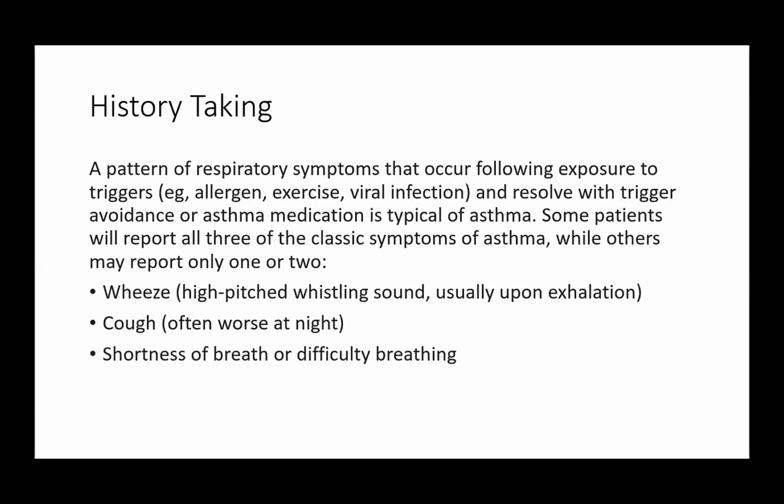Okay, and history taking. So I basically listed the important things here for us to go over. So again, as in the definition, pattern of respiratory symptoms following an exposure to a known trigger, and resolve with trigger avoidance or asthma medication treatment. Some of your patients will report all 3 symptoms, but some may not. So wheeze, cough, shortness of breath, chest tightness also is something important to note.